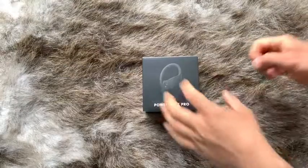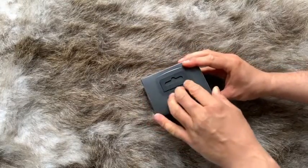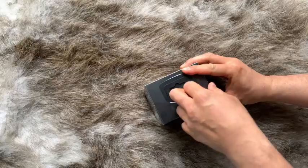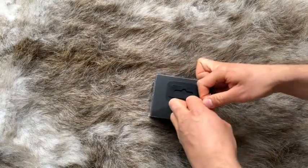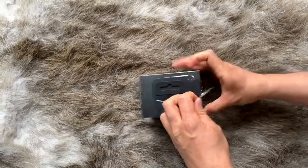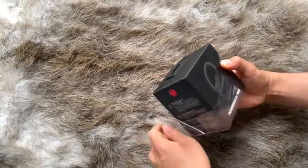Hi guys, today we are going to be looking at the PowerBeats Pro. Let's get into it with the pros. First of all, the H1 chip really has done marvels. It gives it a great battery life of 9 hours and up to 24 hours with the case.